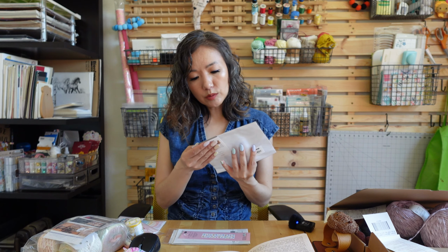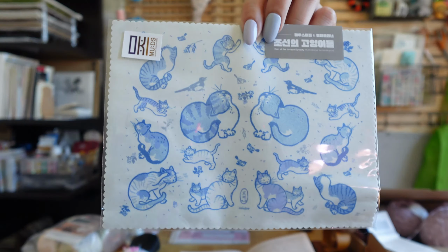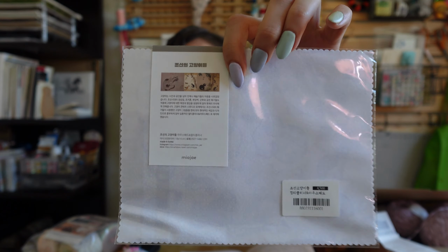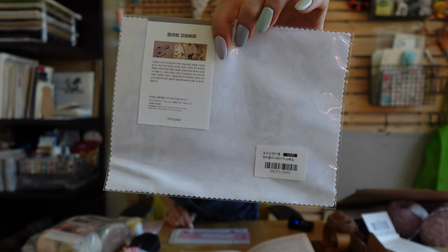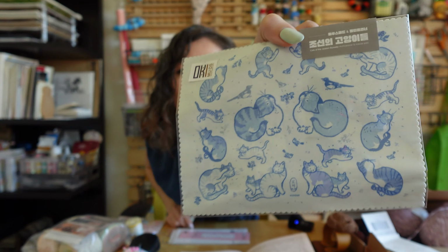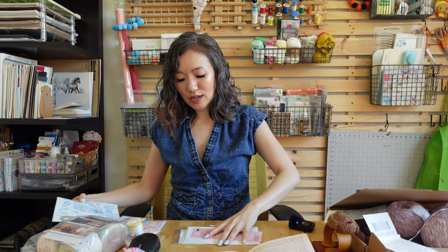This also, I think, is probably from the same museum. It says multi-cleaner and mouse pad. I don't know that I could use it as a mouse pad, but maybe, because there are these grippy dot things on the back. I don't know how effective a mouse pad it would be, but I always need cloths to clean with, so I don't mind having another one of those around.